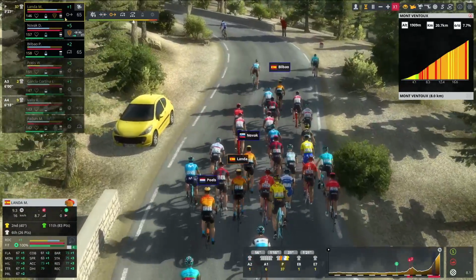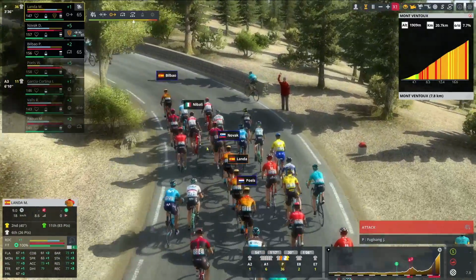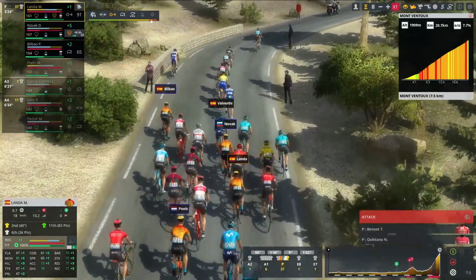Let's try and come forward as Romain Bardet is on the attack. Of course, he's about 15 minutes down in the GC. We don't need to react to that, but Yates and Buchmann are on the attack. We need to up the pace now. With Landa, we need to try and follow these guys.